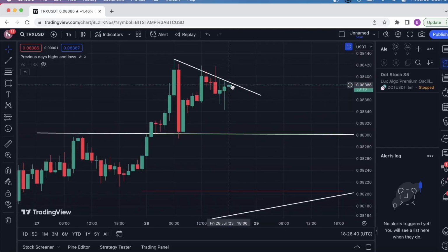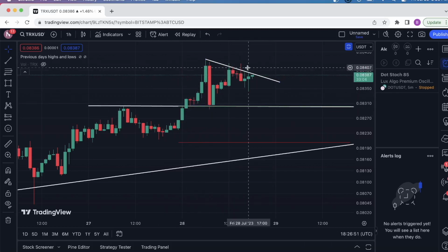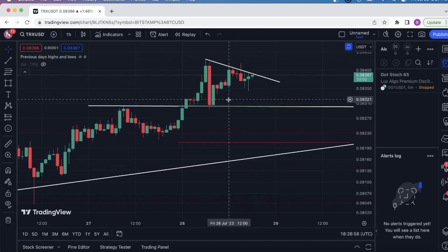I'm not going to take it, but I'm just showing you examples of when you look at a chart how you could enter positions either against resistance or against support and place very tight stop losses and try to set yourself up to get a good risk-reward.